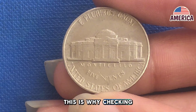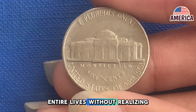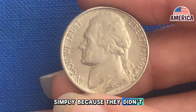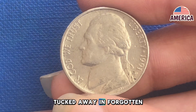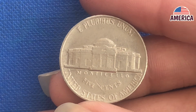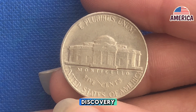This is why checking your change is so important. Many people spend their entire lives without realizing they've given away rare and valuable coins simply because they didn't know what to look for. These coins could be hiding anywhere, inside old coin rolls, tucked away in forgotten jars, or even mixed in with your everyday pocket change. If you're lucky enough to find one, you could be looking at a life-changing discovery.